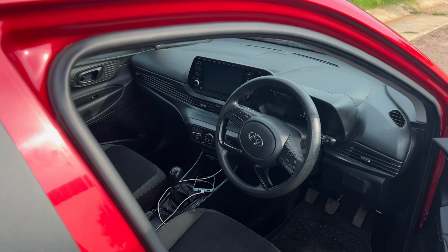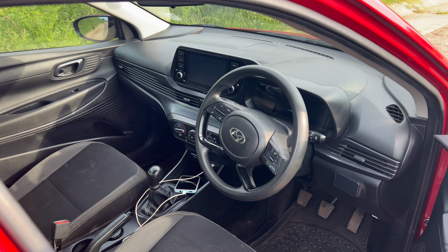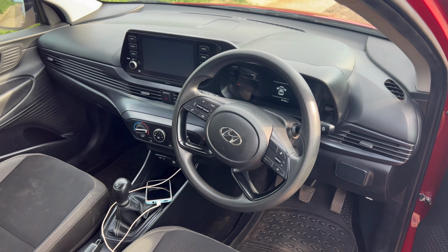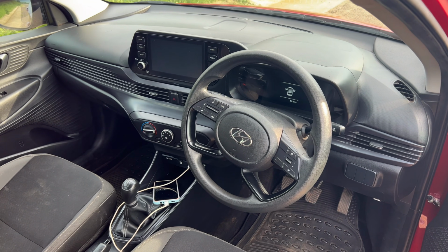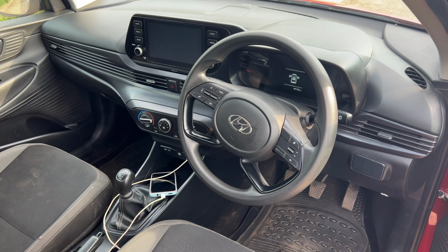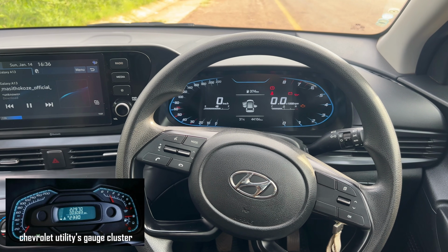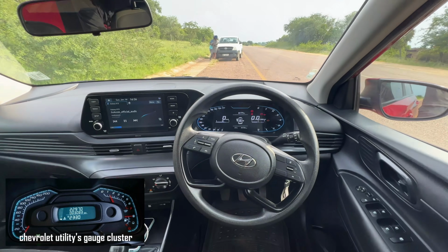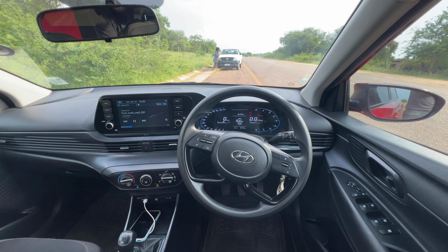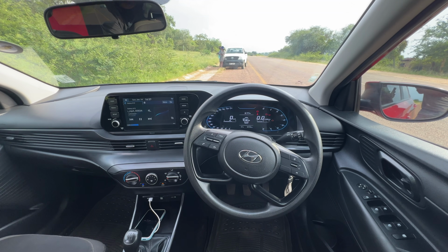Hopping into the cabin, I really fancy the dashboard look. It has these flowing lines which connect the passenger vents to the center ones, and the line flow actually continues even to the door cards, making this look all flowy and really well planned. The steering wheel is similar to the one that you get on the Tucson, giving this car the upmarket look, which is emphasized with the digital gauge cluster. And that reminds me actually of the Chevy Utility. I mean, look at this, guys. It really looks similar. This one is just digital and that one is analog. Even the colors are the same. However, I like seeing digital gauge clusters on small cars. It gives them the sophisticated look.